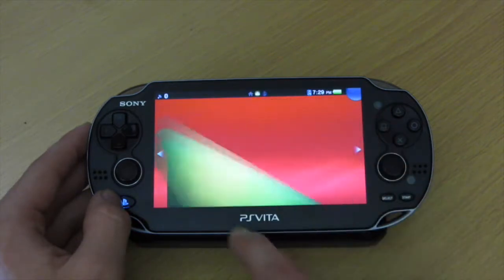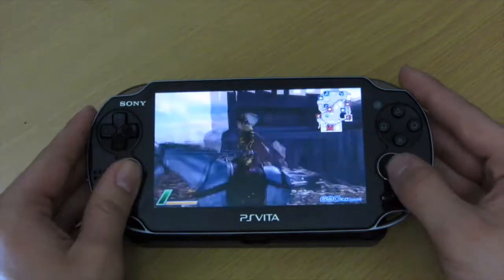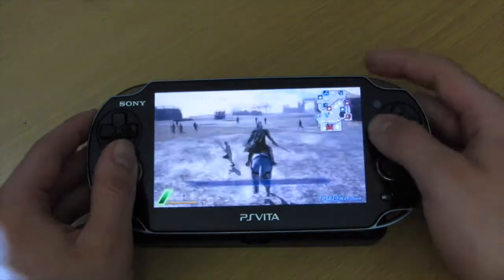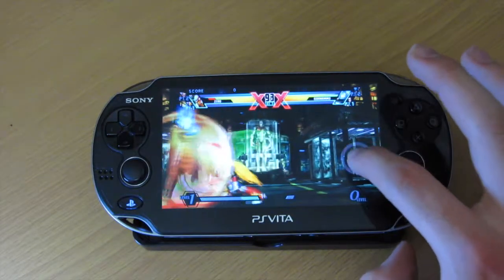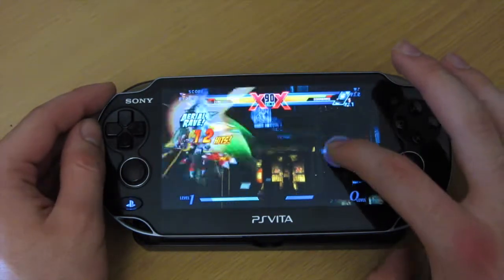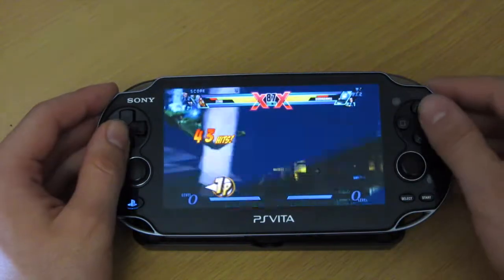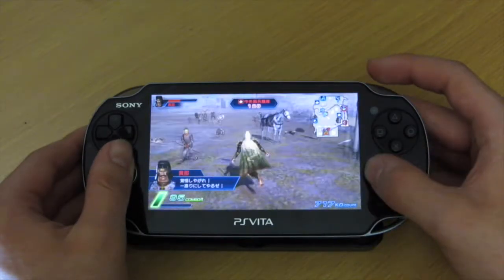Now the PS Vita is designed and pretty much looks almost exactly the same as a PSP, except that it has an extra analog stick. It has a 5-inch OLED multi-touch capacitive touchscreen. It has inbuilt Bluetooth, Wi-Fi, and if you want to spend the extra $50, it has 3G. Internally, the Vita features a quad-core ARM Cortex A9 MP core processor and a quad-core SGX 543 MP graphics processing unit, for those people that care.